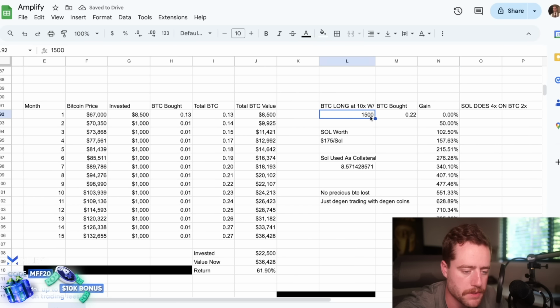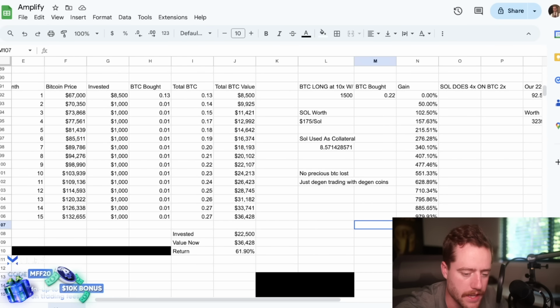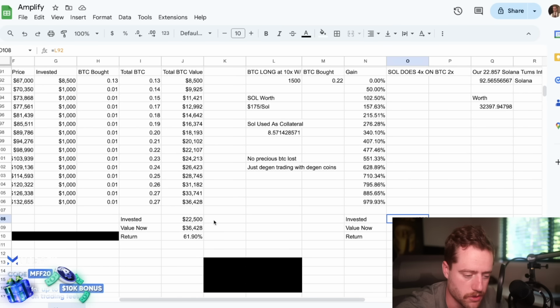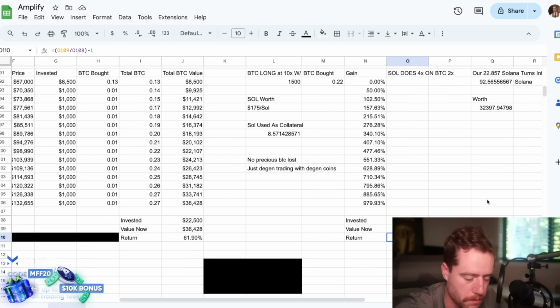So you do 15% of your initial bag and then you invest everything else. At the end of the day, of the 24,000 that you're investing, you're putting 1,500 into a trade and you almost double what you make because of this one little bit of your portfolio that you leverage long. So you still have that 2,100% return, but you're only risking 1,500.